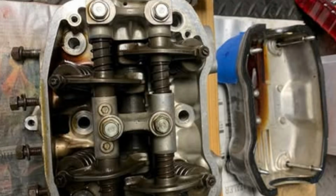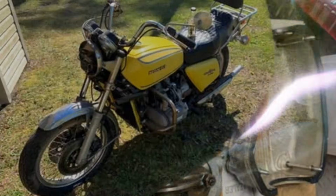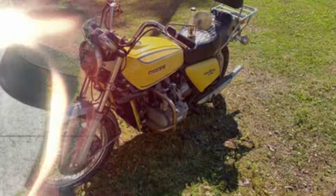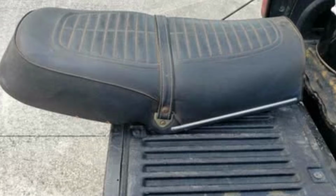There is no title, which buyers should consider carefully depending on local regulations. Still, for mechanically inclined enthusiasts, this Goldwing represents a low-cost opportunity to bring an early touring icon back to life.